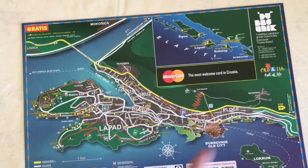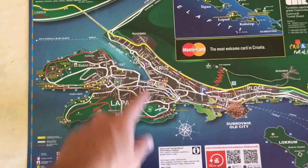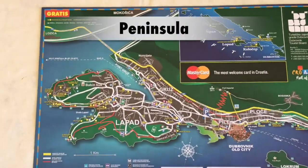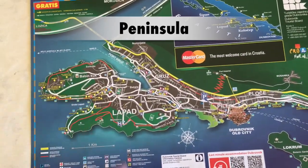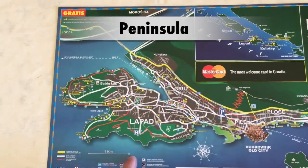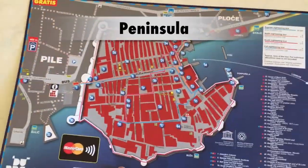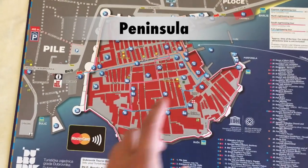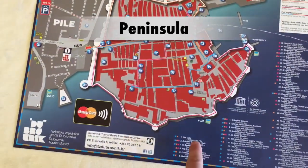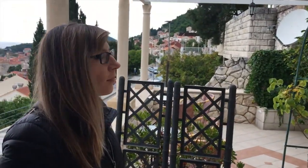Here is a map of Dubrovnik, and part of Dubrovnik right here is a peninsula. And a peninsula is just a part of land that is surrounded by water on three different sides. Even if we look at Old Town, it's kind of like a mini peninsula as it's surrounded by water on three sides as well.